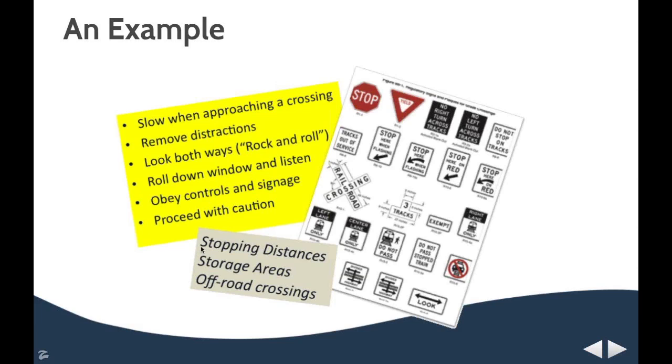And then there was a little bit of additional information about how long it takes to stop your truck based on how loaded it is. And storage areas: if I'm crossing a rail track and there's a stop sign ahead, I need to make sure I can clear the rail completely so I'm not stopped with my load over the rails and so forth. Now, you can imagine what a traditional approach to this would have been, because this is pretty straightforward content.